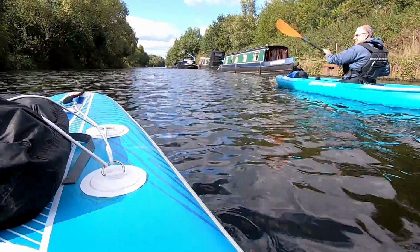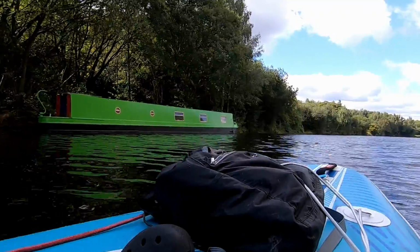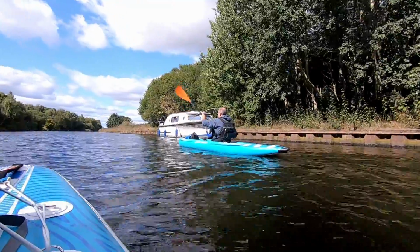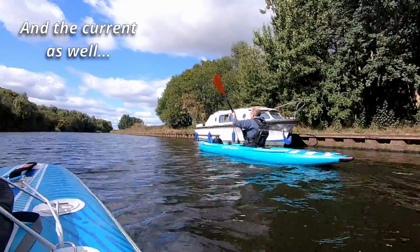Getting a little bit of chop slap. This is going to be very pleasant on the way back, because we're full on into the wind right now. And the currents as well.